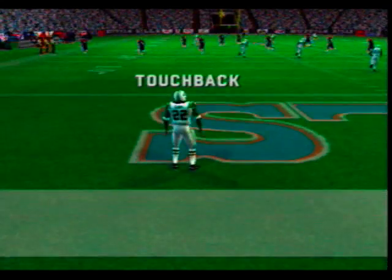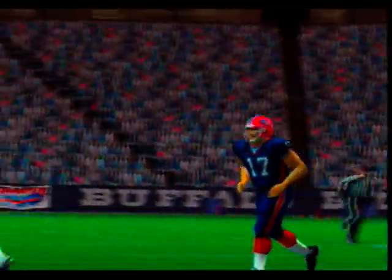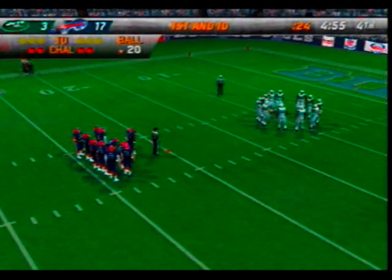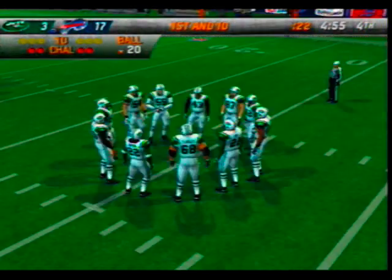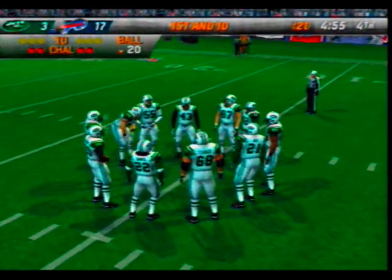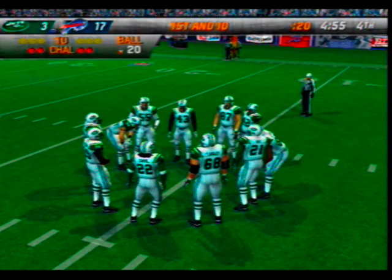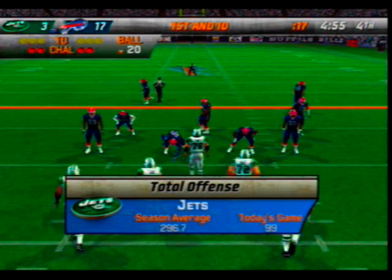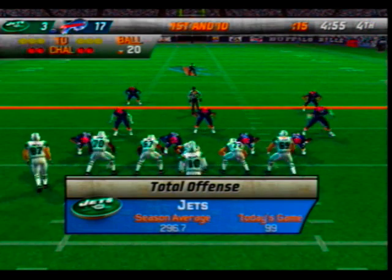This one is taken by Samuel. If they want a shot in this one, they've got to put something together on this drive. There just isn't much time left. The Jets will start the drive at the 20-yard line. First and 10.